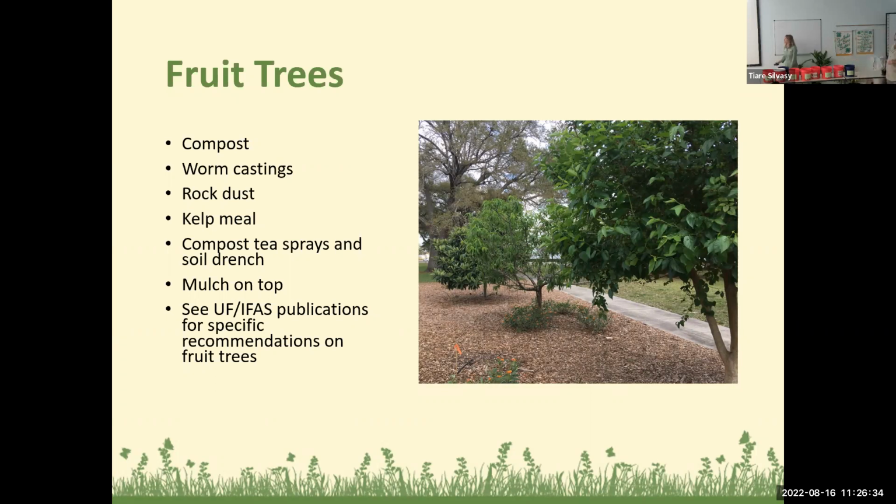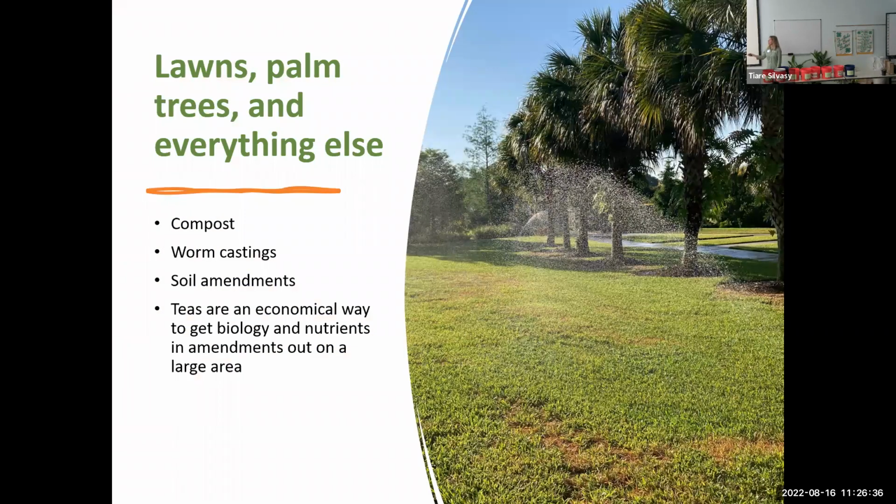Yeah, that's right. And then finally, you can just use this on your lawns, on your palm trees, on your ornamentals, your vegetables, on everything else. So this is all good stuff. It's just a matter of how much love do you want to put into your plant? How much time and money do you want to spend on making it look good? And so, like Mark was saying, the teas are a great way. If you're doing the whole lawn, or our whole garden here, you might want to make a tea instead of trying to sprinkle compost over that whole area.